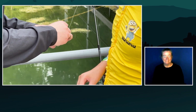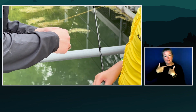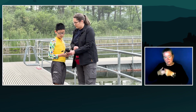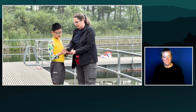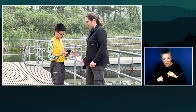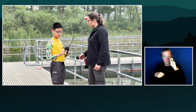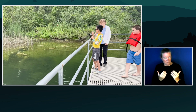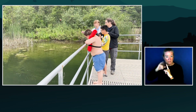Another fun activity at Camp T is fishing. Jill attaches a lure to a camper's line and shows him how to reel in the line while holding the pole. When the camper hooks a fish, camp staff help him reel in his line off the dock at camp, and the camper poses with the small fish he has caught.